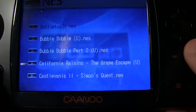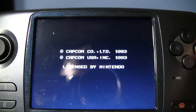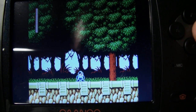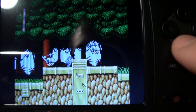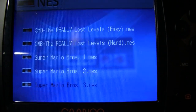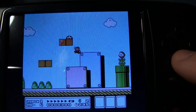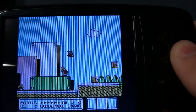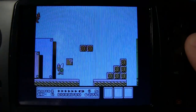Let's try one more game. So let's try Mega Man 6. I want to hear how the Mega Buster sounds when you're trying to charge it. Oh man. Same sound issues. It just almost feels unplayable. Let's try Mario. Might as well. Mario 3. It's running pretty slow. I blame the lag. And the backwards buttons. Oh! Backwards buttons!